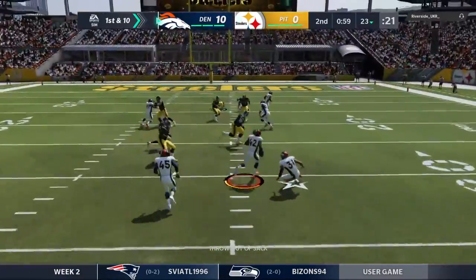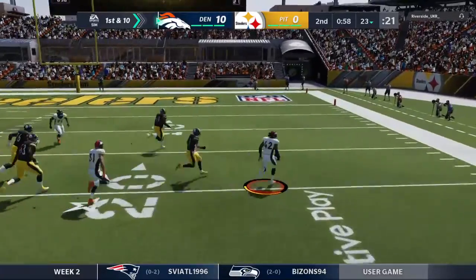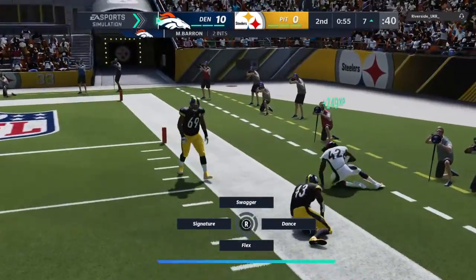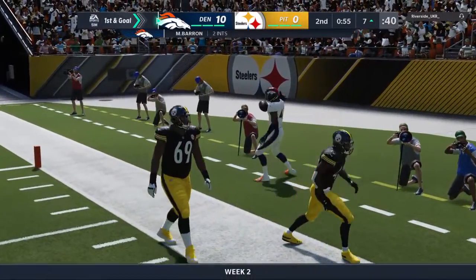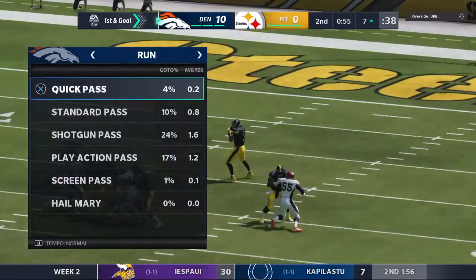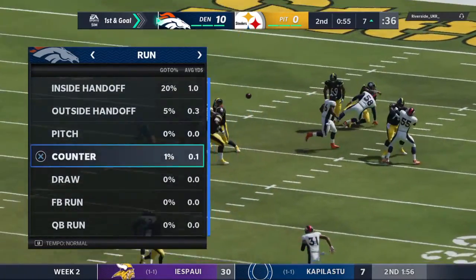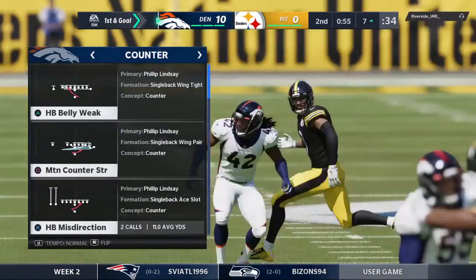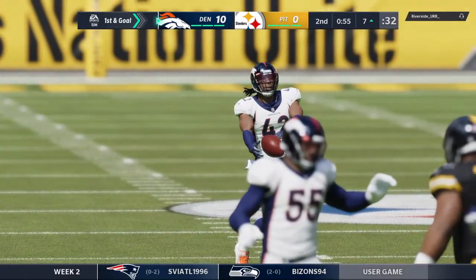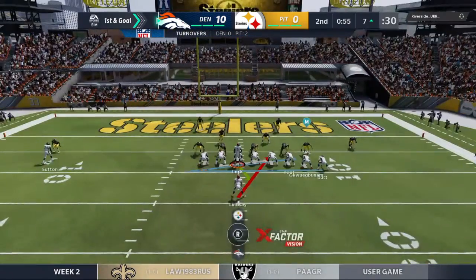And now this is intercepted. My goodness. Picked off by Mark Barron. You're trailing, you're trying to get points late in the half. I absolutely understand that. But remember, it's all about the ball. And without the ball, you can't get those points. They just turned it over. Now you've got to be careful because that deficit can get a little bigger on the other side with that good field position they just took over with.